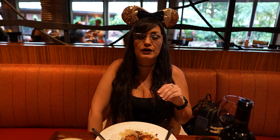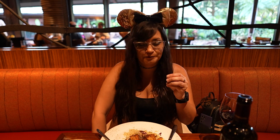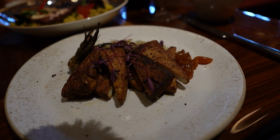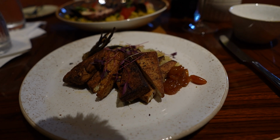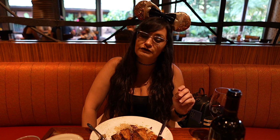The orange is very overpowering over everything else that's in here. It's like a pickled orange. Super rough as far as eating goes. The tofu reminds me of Boma. I'm here for that. The rice reminds me of Boma. Also here for that.